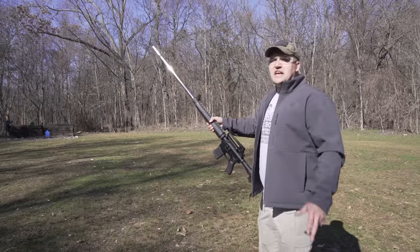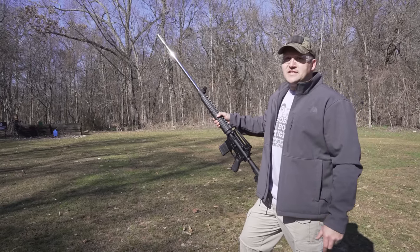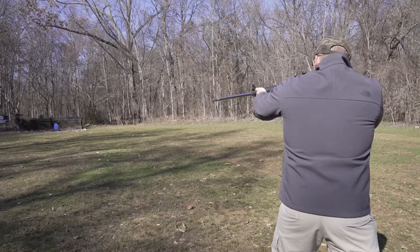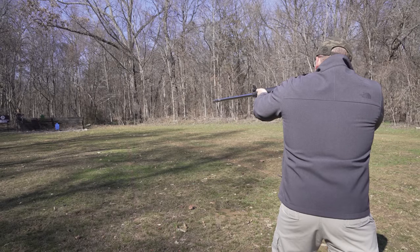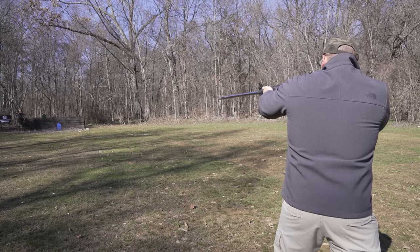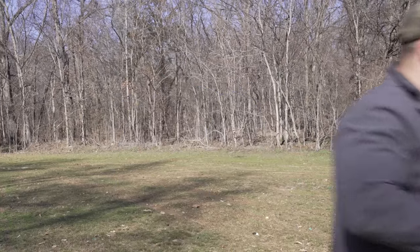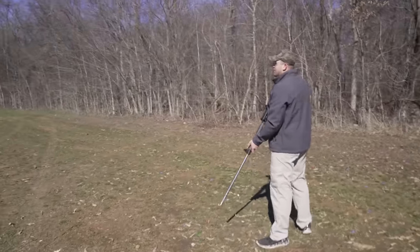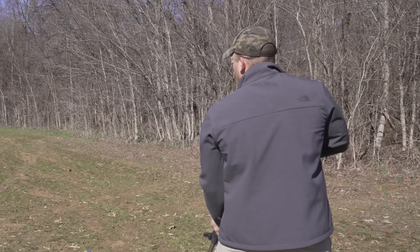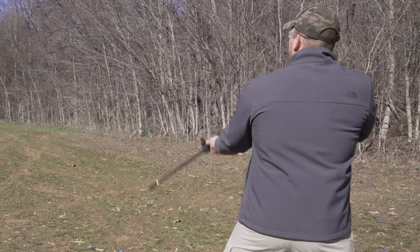Up next, I wanna see if this 36-inch long barrel is gonna affect the weapon's accuracy. I'm gonna take a few shots at 25 and then just start moving back. All right, let's scoot back a little bit. Okay, now I'm back at 50 yards. I will say, it is kind of difficult to hold this long barrel up. It's not balanced very well.